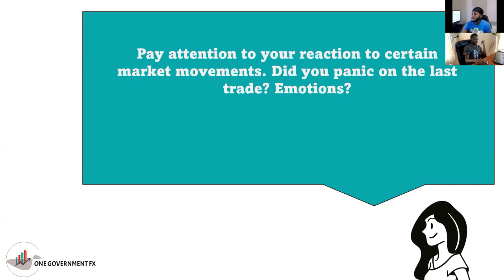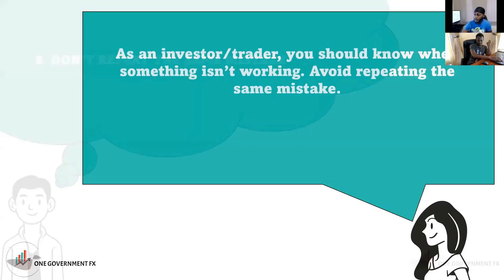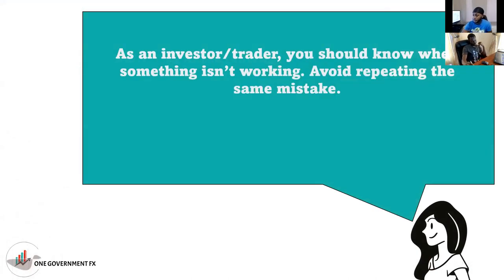So that's important. Don't repeat the same mistake. As human beings, it's important to learn from mistakes. As an investor or a trader, you should know when something is not working. You lost the trade because you did not use the stop loss. Then you took your next trade and lost it because you didn't use the stop loss. Then the next five trades, you lost them because you did not use the stop loss. That is just abnormal.